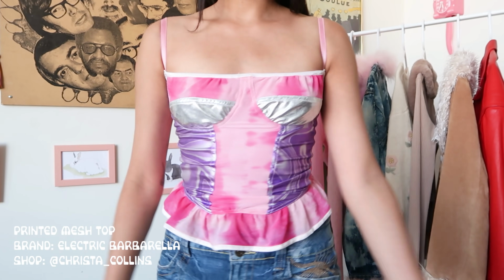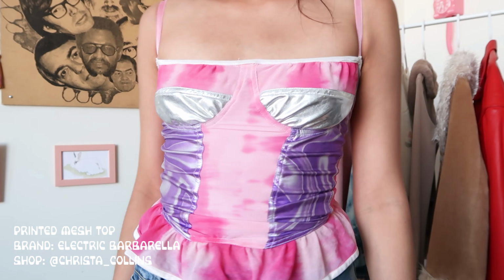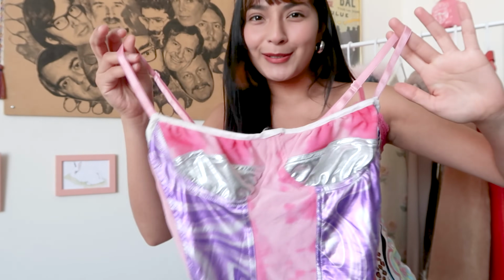But I'll bring you in a little closer because all of the pink is like a tie-dye mesh. We do have the little bit of metallic under the bust there, and then this swirly abstract purple is also pretty metallic-y too. Yeah, definitely like Y2K space girl vibes. This next one too, no surprise, is pink, but man, this is just so freaking awesome.